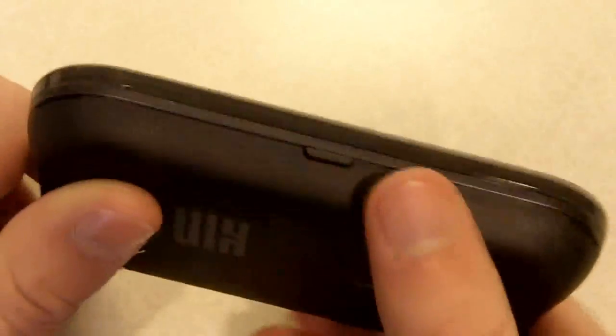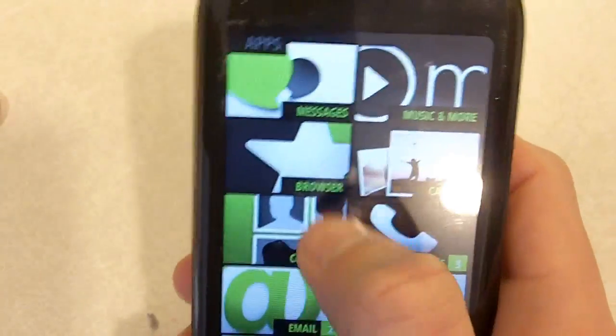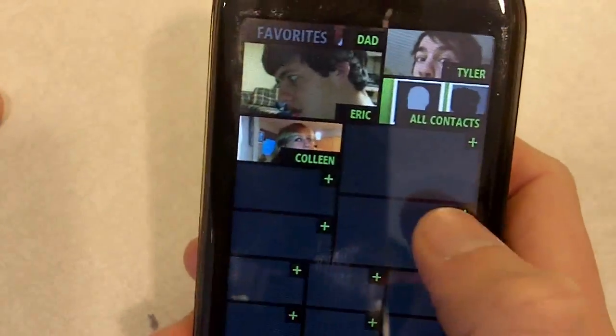One other thing to note about the hardware is that there is no micro SD card slot, so you're left with the 8 gigabytes that they supply you with, which is no big deal, but it is kind of a pain when you want to transfer things without having to plug it in with the cord it comes with.